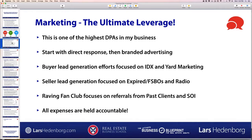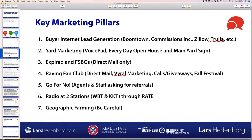For those of you that don't have a Raving Fan Club program in place, it's probably because it seems like such a monumental effort to get a database together. But that is going to be the biggest source, a cash cow in your business, that you're not tapping right now. And obviously holding expenses accountable is very, very important, especially when the market is good.